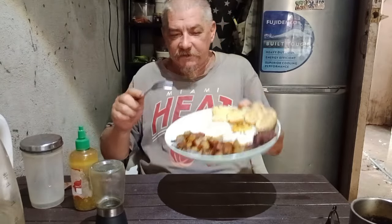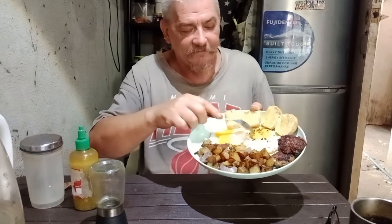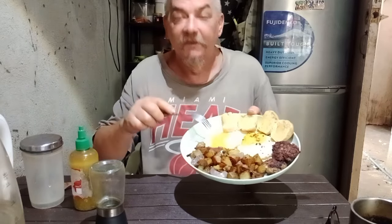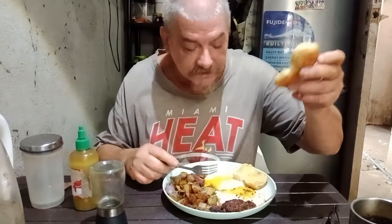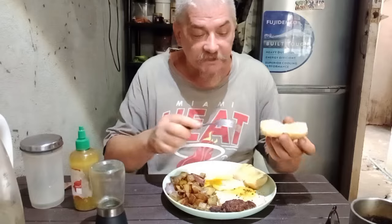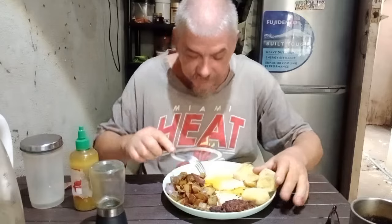Hope you can see that good in there. Now, yes, look at that. Now, this is just buttered. You can also put jelly. Now, what this is for later, this is how you clean your plate. That's typically what that's used for.